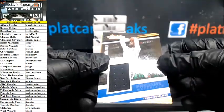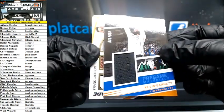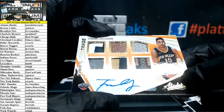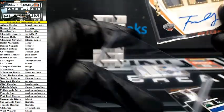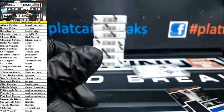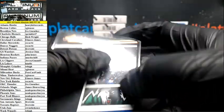All right, for the T-Wolves, number 199, Kevin Garnett, pregame materials. And number 25, Frank Jackson, tools of the trade, six-way relic auto, Pelicans. Elmore James, Pelicans. It takes two to make it out of sight.